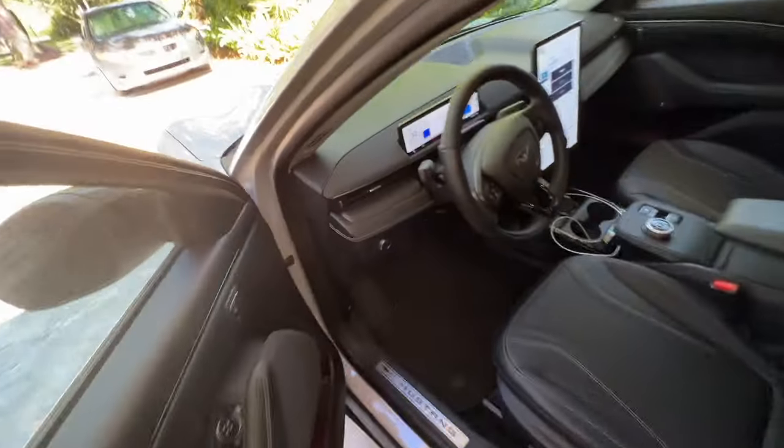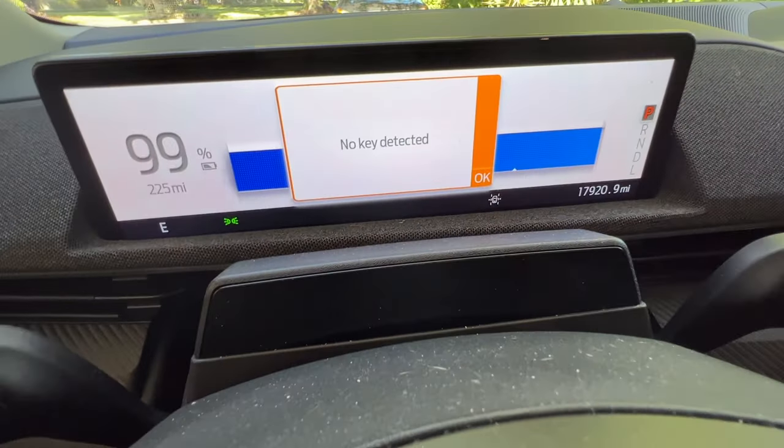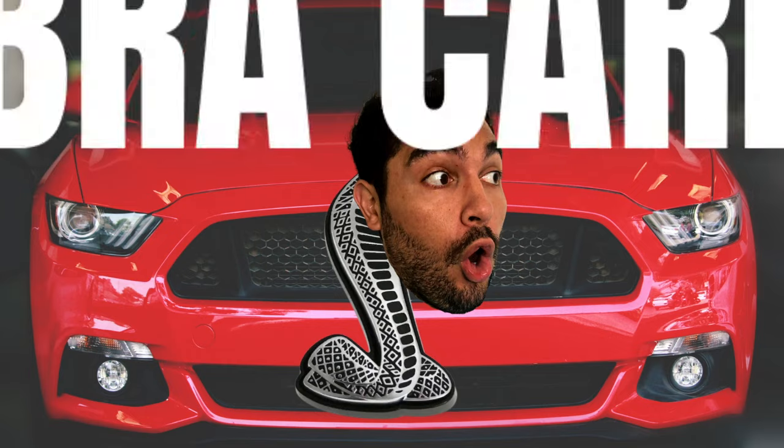But these are amazing, but today we're gonna focus specifically on the Mach-E. Let me get inside the car here. And as you can see, 17,920 miles. It's been less than a year. This is my wife's daily driver, so she does put a lot of miles on this car. I mean, just the amount of money that we've saved on gas is absolutely insane. So definitely worth the cost if you drive a lot. But in this video specifically, I wanted to talk about what the maintenance costs are on this car after almost 18,000 miles.